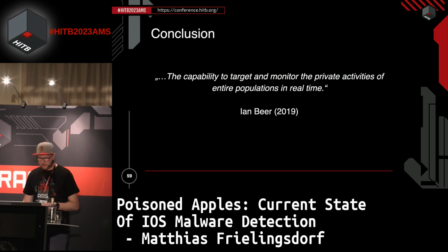So still in 2023, that citation from Ian Beer is still valid, and the current state of iOS detection mechanisms or prevention are still allowing threat actors the capability to target and monitor the private activities of entire populations in real time. And I don't think that this is going to change in the next months or maybe even years. So maybe we can get capabilities to detect that kind of thing, but we cannot prevent it at the moment.